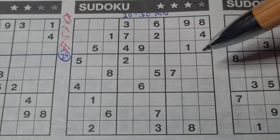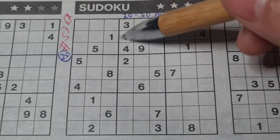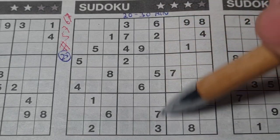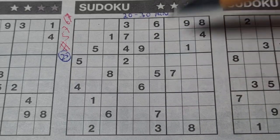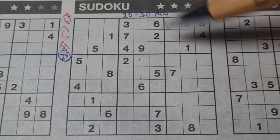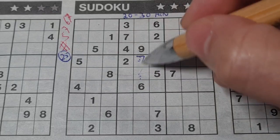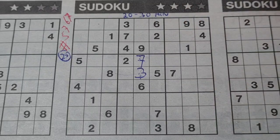But we have a pair. 3 and a 7 in this column, 3 and a 7 in that column. So the column between, the middle column, the only 2 places left where the 3 and a 7 go are those 2 boxes as a pair. 3 and 7, 3 and 7. We have a 7 in this row. No 7 there. 7 should be here, and 3 goes there.